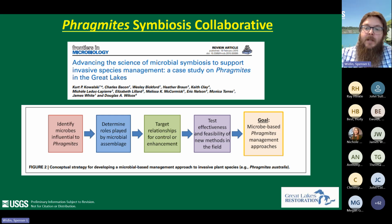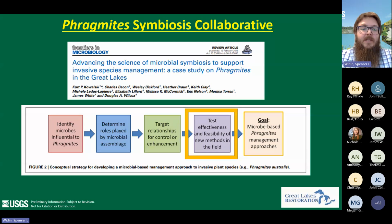To address that question, a team of individuals, including people from here at the USGS, academic organizations, other federal organizations, as well as the Great Lakes Commission, formed the Phragmites Symbiosis Collaborative to set out a series of conceptual strategies to ultimately work towards this goal of a microbial-based approach for Phragmites management. In 2015, they published a paper here in Frontiers in Microbiology that laid out this strategy, essentially starting from identifying those microbes that are really influential in Phragmites, to then moving on to identifying some of those particular relationships that could be influenced for control, to ultimately testing the feasibility in the field of some of these mitigation strategies.